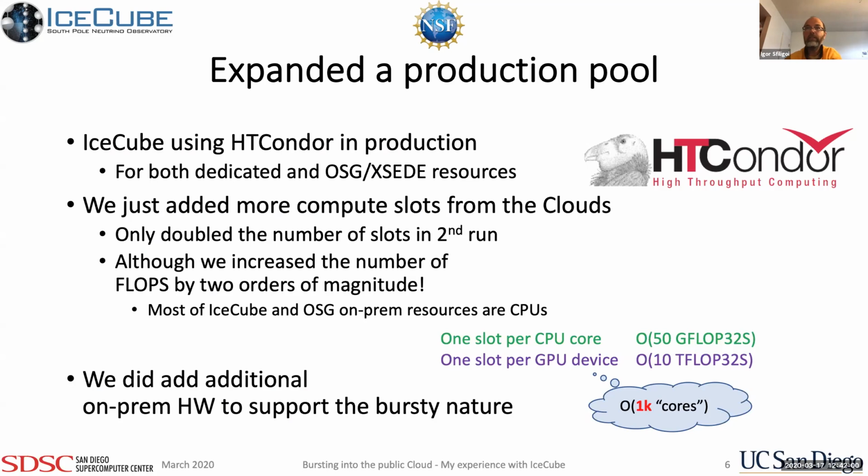And the reason for that is that IceCube mostly has access to CPUs. They usually have only a few hundred GPUs in their pool. And since you have one slot per CPU core, but GPUs are scheduled as a whole device, given that each GPU is really thousands of GPU cores, one GPU slot is about 10 teraflops, while one CPU slot is really just 50 gigaflops. So that's 2 orders of magnitude difference. So even if we just doubled the number of slots, we completely obliterated the amount of compute with it.